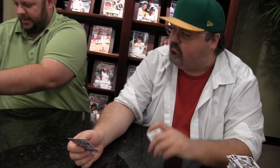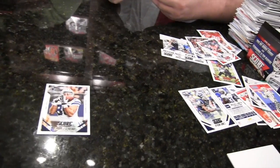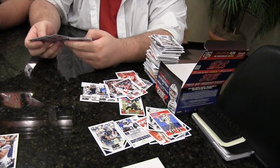You want to know why? Roll Tide. No, not Roll Tide at all. I did a group break where there was one auto jersey card per box. 12 boxes in the case. I got 6 Gavin Escobars. Oh my gosh. That's right. Auto jersey, auto patch. Somebody dropped the ball on that one. It was awesome. Everybody else was like, what? And you're probably upset, I'm winning.